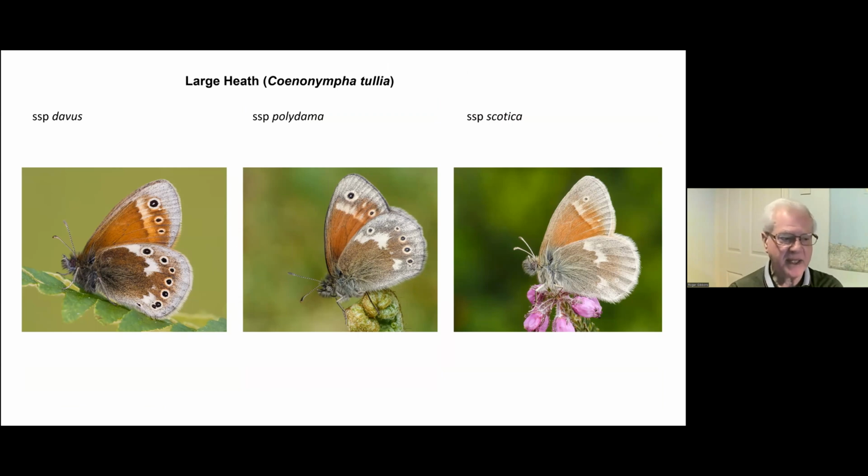This is large heath, and this is a species which is very much restricted to the cooler, boggy habitats in northern Britain. There are actually quite a few species across Europe which are limited to cool and boggy habitats and can't adapt to it anywhere else.